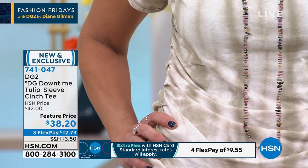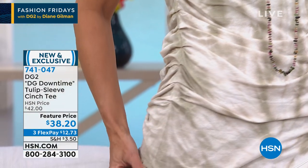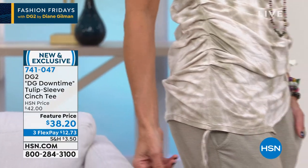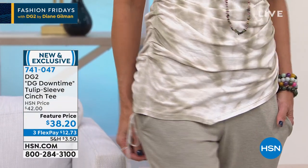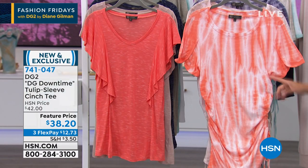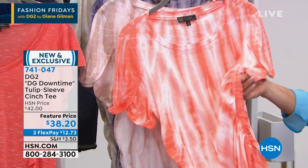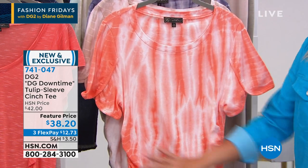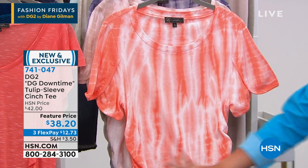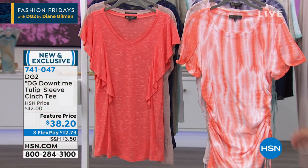Now, a little heads up on this. This is only $38.20, such a great price tonight. We have three flex pays on it. I'm gonna give you the colors. I will say, please don't wait. If you want one of the coolest tees I think Diane has ever done, I think it's this one. It's got the shirring on the side, so you can actually adjust that. So if you want more of your tummy covered, this is my old ooey area, you can really bring that up or you can make it much longer.